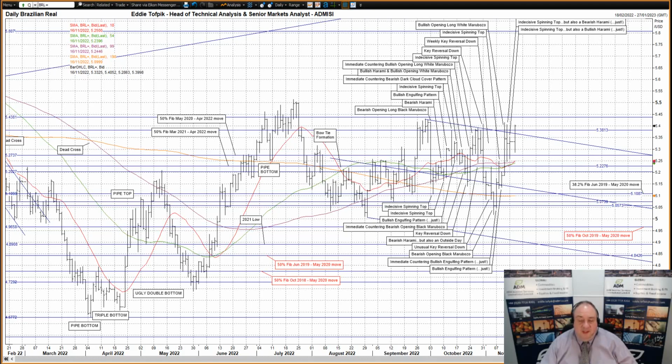Additionally, I'm still mindful of how the market last week almost set up for a possible monthly key reversal. The move up yesterday added to that idea, and I will still keep this possible idea in mind.